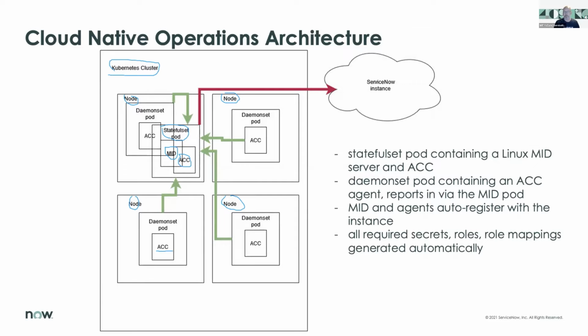In terms of communication, I've drawn that in with the green and red arrows. The green arrows represent communication between the agent client collector and the mid server running inside the stateful set pod. And then the mid server is communicating, indicated by the red arrow, back to your ServiceNow instance, just like any other mid server would. Makes sense. Any questions about what the architecture looks like?